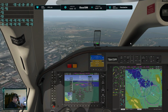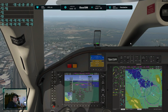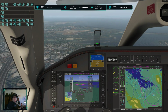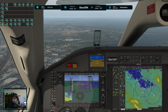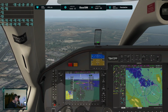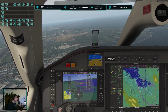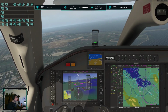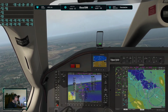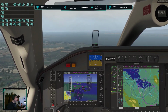All right, so Palo Alto traffic, TBM 1399, be entering for a left downwind runway 13. Palo Alto traffic. All right. Autopilot off. We're at 1,000 feet. Come over here. We'll do a circling approach because of the wind.